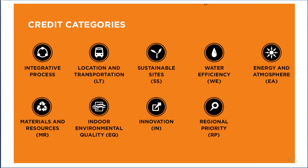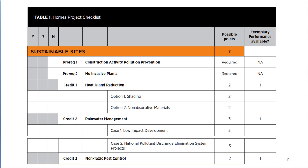These are the LEED credit categories. In my previous video, we discussed the Sustainable Sites prerequisite, no invasive plants. Now, we will proceed to Sustainable Sites Credit 1, Heat Island Reduction. It is the first credit under Sustainable Sites, possible for 2 points and 1 exemplary performance. It has 2 options to achieve this credit. Option 1 is shading and option 2 is non-absorptive materials.